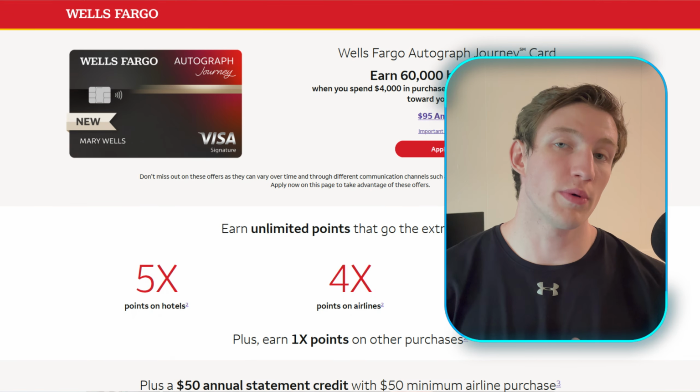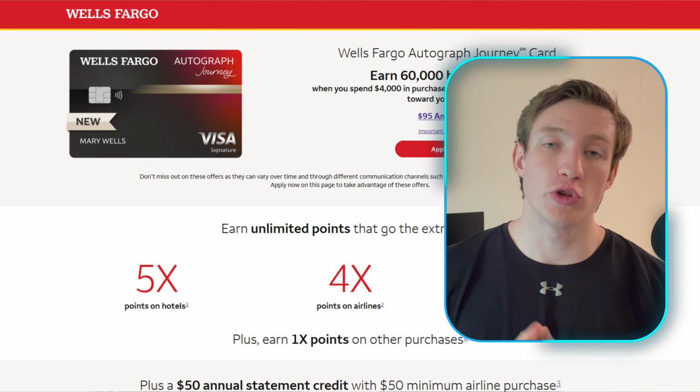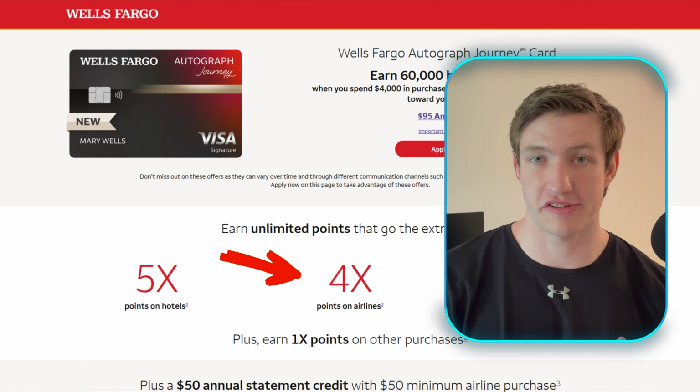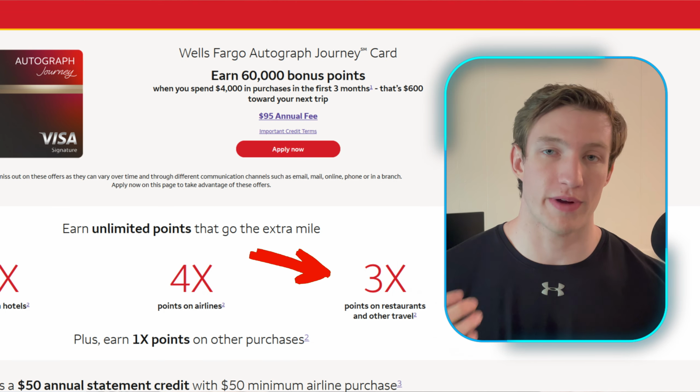On the other hand though, with the Wells Fargo Autograph Journey card, which is tailored a bit more for travel, you'll be able to earn 5 times points back on your hotel purchases. You're going to be able to earn 4 times points back on your airline purchases. Finally, you'll be able to earn 3 times points back on your restaurants and all other travel purchases.